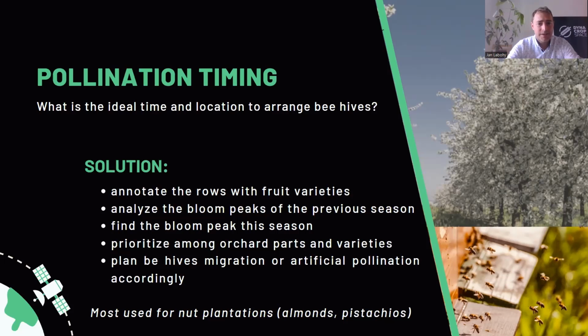So for this, it's really necessary to understand when the pollination should happen. And it's mostly used for nut plantations like almond or pistachios. And this gives a potential for high improvement.